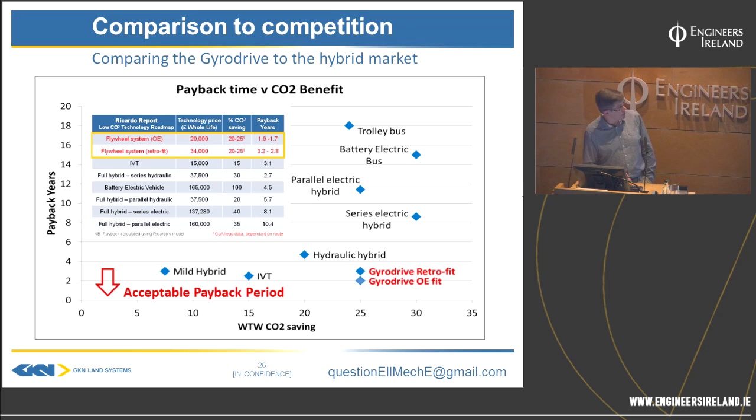There are other mild hybrids and some of the new continuously variable transmission systems, but they don't show the same kind of fuel saving. So we can see 25% fuel saving, and the only other systems doing that, the parallel hybrids and series hybrid electric systems, we'll see have much worse payback periods. So for us, the key thing is to be in the affordable window.